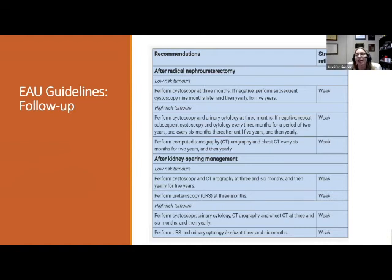Now, if the patient had a high-risk tumor and they got their kidney removed, then they will do the cystoscopy and the cytology at 3 months. And if it's negative, then they'll repeat it again at 3 months for a period of 2 years, and then every 6 months. And they will also do a CT scan at the same time almost every 6 months.